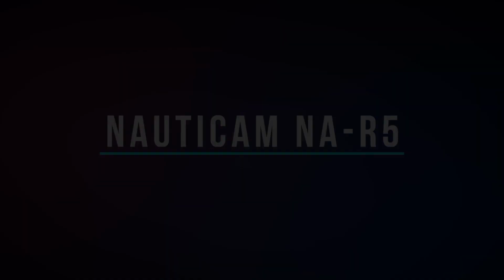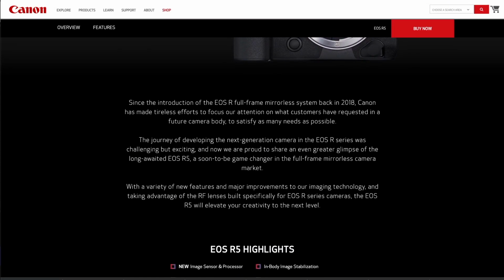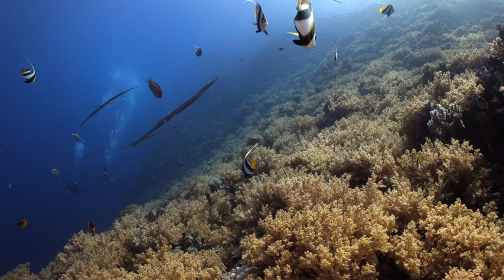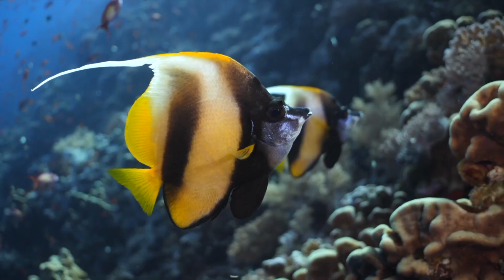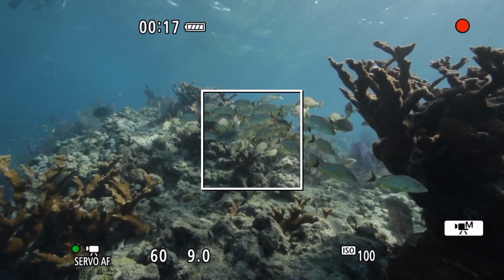The Canon R5 is truly a hybrid shooter with a full-frame 45-megapixel CMOS sensor that can also record 8K UHD footage at up to 30 frames per second internally. Canon's exceptional underwater white balance is mated to an improved dual-pixel autofocus system whose 1053 autofocus points cover almost the entire image frame.